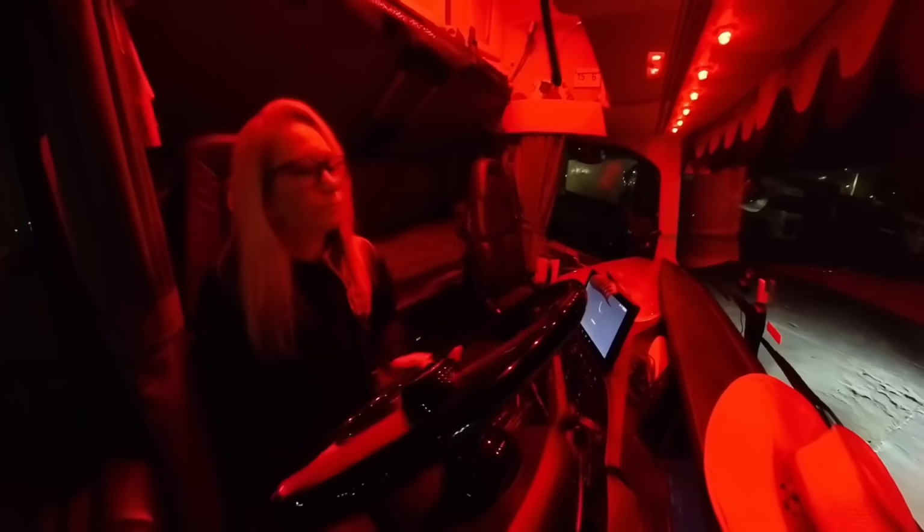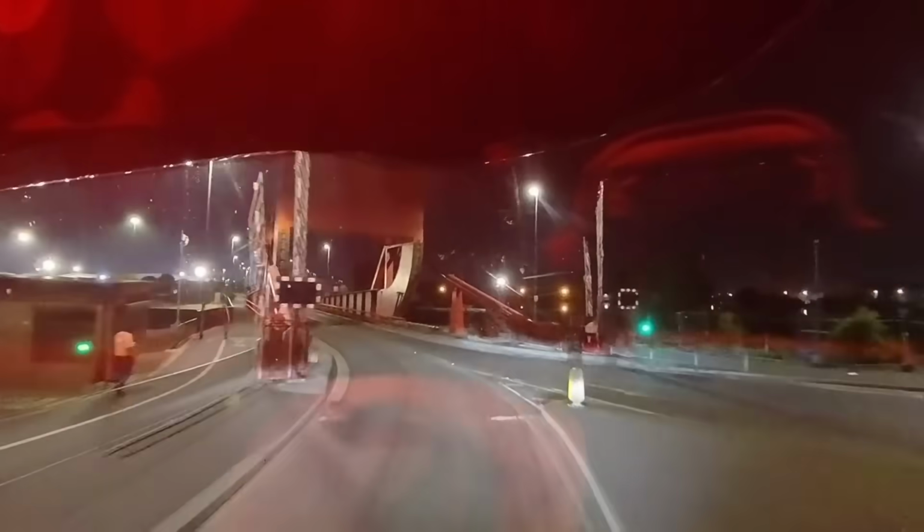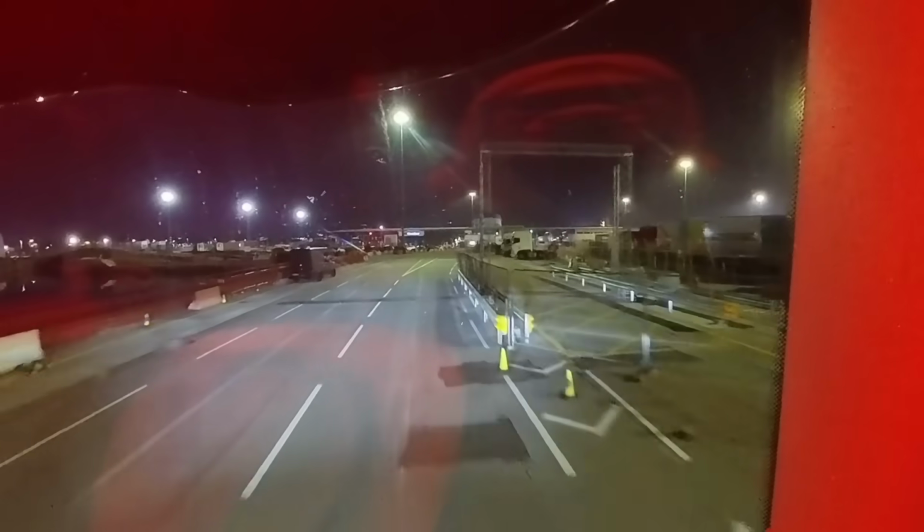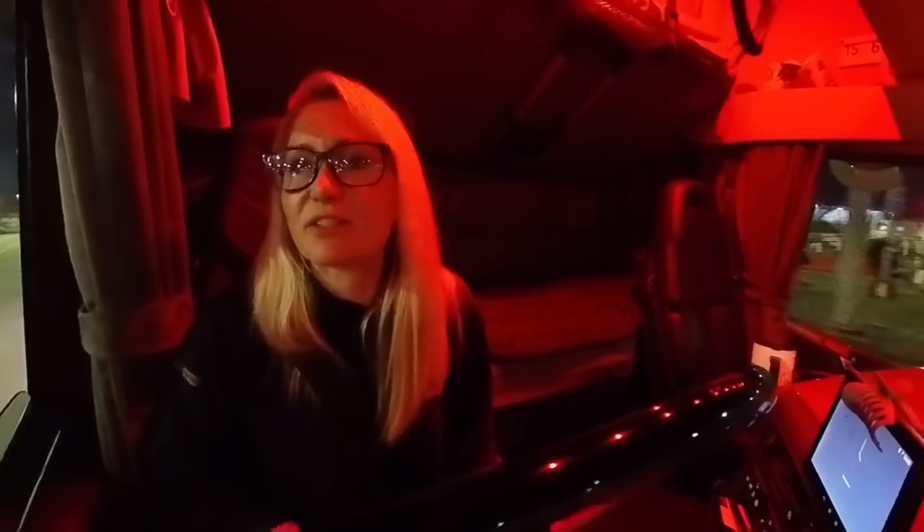It's a bit rough in here. The docks are just around the corner, so I'm there in no time. Oh, no one's in here. I can go straight through the kiosk. Cannot believe there's no one in it. That must be like the first time ever that's happened.